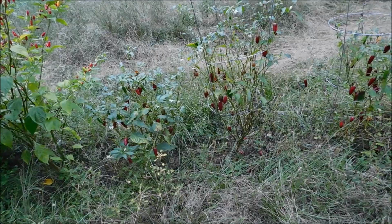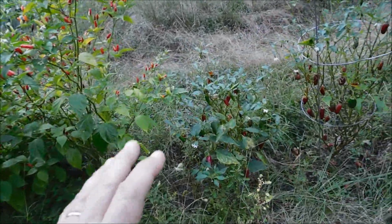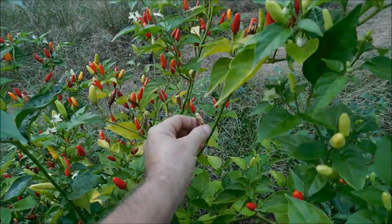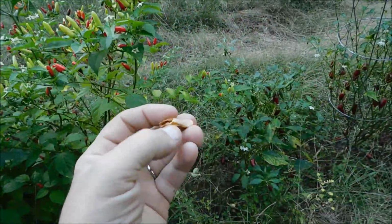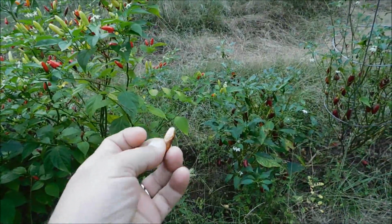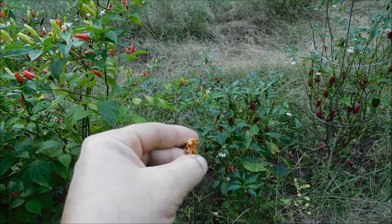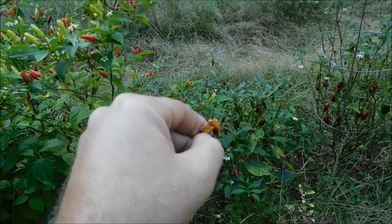If you want to save your seeds but are not sure how to do it, leave the crops on the plants as long as possible. Let them dry on the plant. Like take this Tabasco pepper right here. See how it's dried out? That pepper being planted next to the jalapeno, chances are this is going to be a hybrid. See those seeds in there? Those are ready to be saved, put in the freezer, and saved for next year.